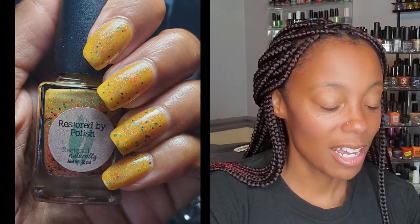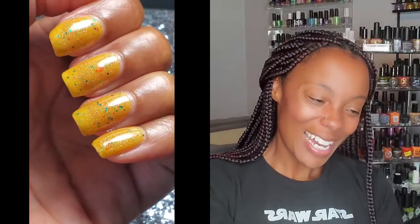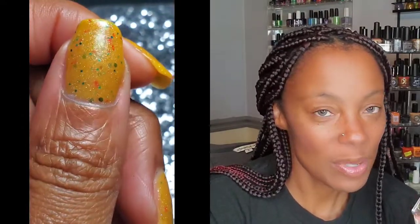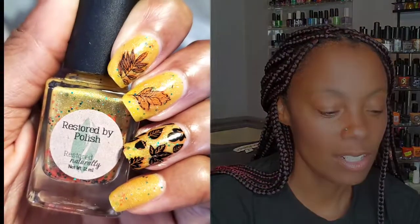And I didn't think I would like this one. When I opened it, I was like, oh. But it is actually really pretty. So if you go for these baby poop colors, I think you would really enjoy this one, especially with this glitter combination in here. So highly recommend Rare, and let's get to the pics and live swatch of Rare.